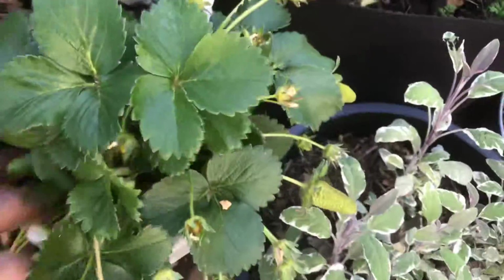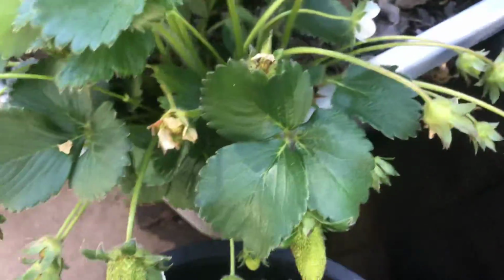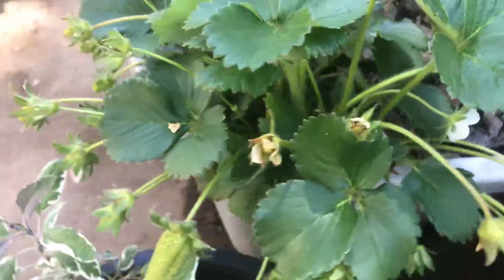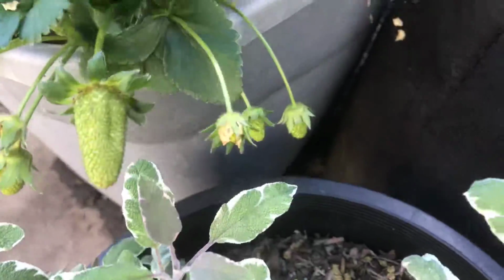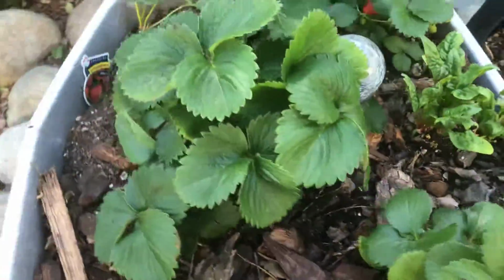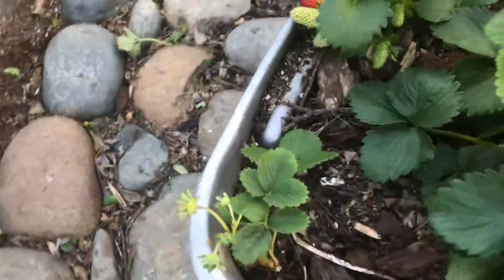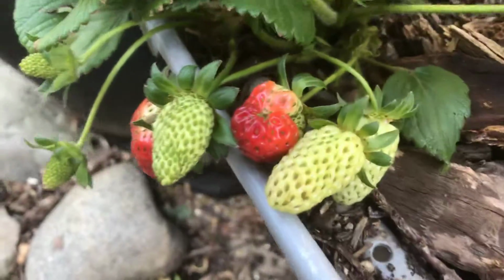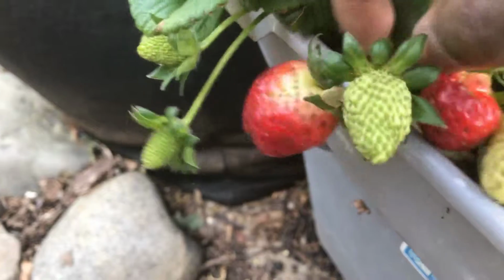All this one right here is really producing, and as I can show you, get around it a little bit. All right. Nothing over here is ripe yet, but when I go around, this one is flowering. This one over here is already starting to ripen. Look at that baby. Don't that look good?